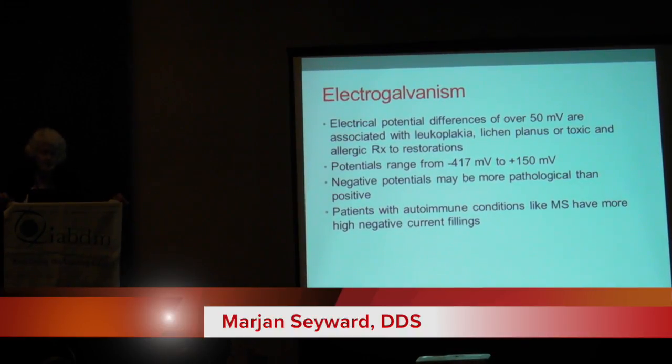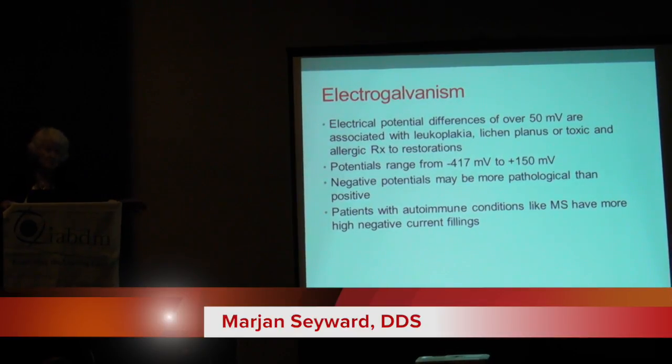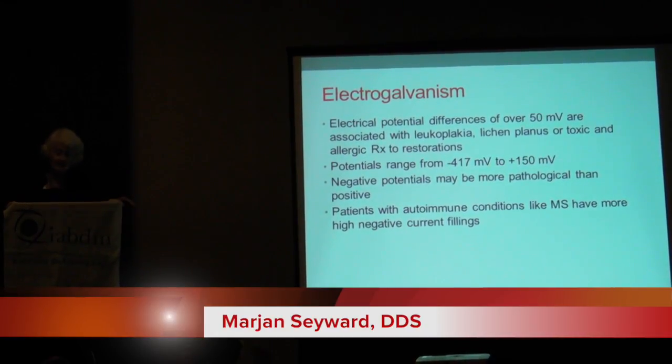I've checked some of those out, and we've had one side biopsied, and it's actually shown up to be a leukoplakia or lichen planus. Then the other side, of course we've removed the mercury, we've just removed the mercury and the lesion's totally resolved. So that is an amalgam type of allergic reaction, and there are references to it even in the ADA literature.